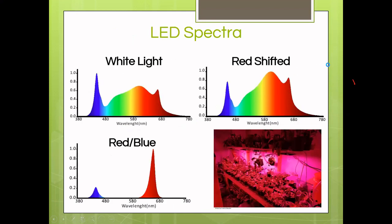So, LEDs. The nice thing about LEDs is you can tune the spectrum based on the diodes you put in. You can use white light, you can shift it a bit red. There are some varieties that actually use red and blue, what they call blurple lighting. It's not great for observing your plants, but some people have had great growth with that, especially bringing out colors in a lot of different species.